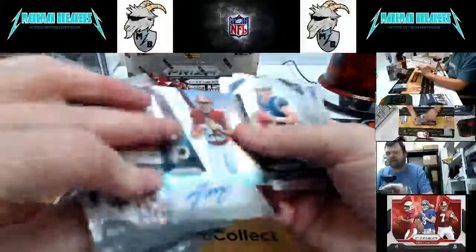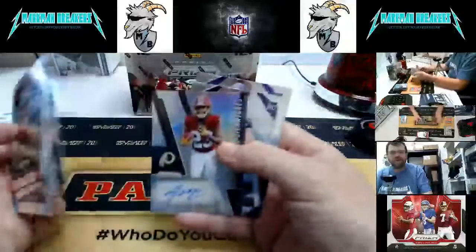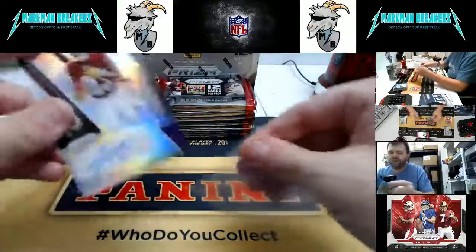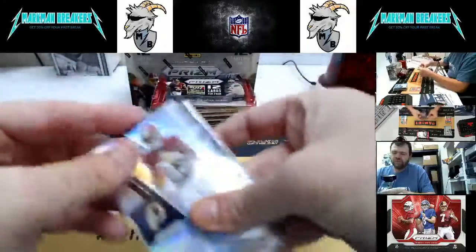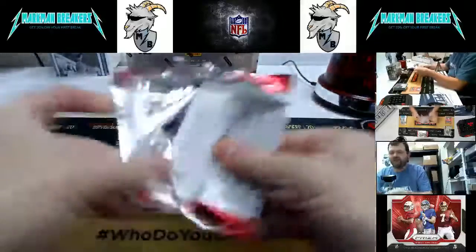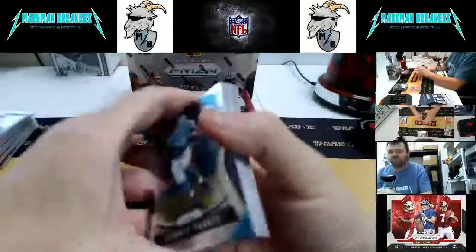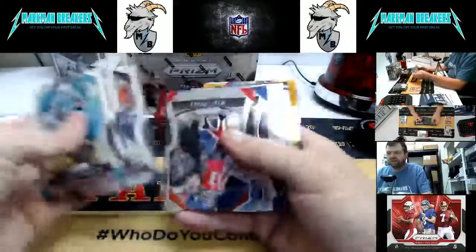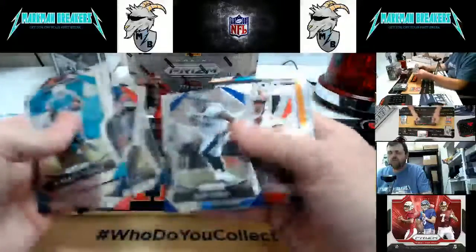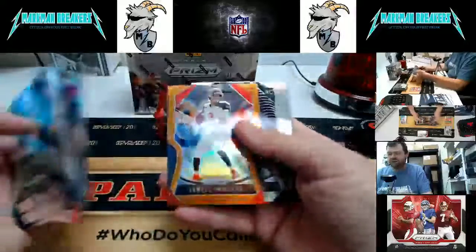Autograph, Bryce Love, Washington Redskins. I don't even think this guy's playing this year. Might be on the practice squad. I don't know. Bryce Love, Redskins. Box and a half left. 18 packs to go. Garrett Winston.